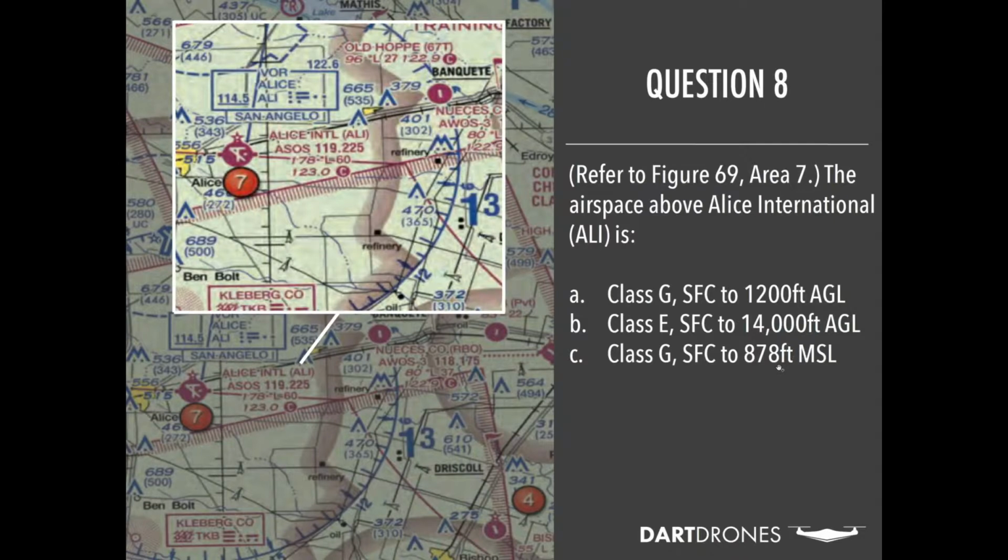They're expecting us for this one to give the answer for where that boundary is at 700 feet AGL as the MSL equivalent, or as the feet above sea level equivalent. So to do this, if we look at the verbiage here for Alice International, we see that on this third line down, we've got a number here on the left that's in italics.